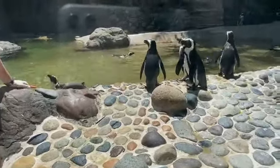Now, penguins do face more threats than just that molting period that they go through, since they are vulnerable during that time. There's actually one in the water that looks like they're starting their molting period, if you're able to see it. But African black-footed penguins are one of the more endangered species of penguins. Around 100 years ago, there were 1.2 million black-footed penguins on the coast of South Africa and Namibia. Unfortunately, now there are only about 50,000 left.